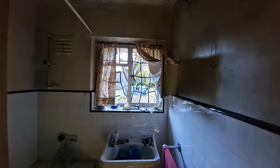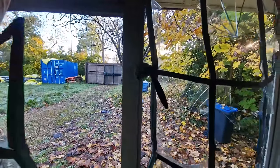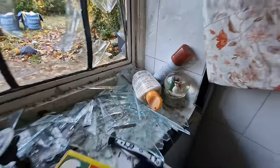And what make have we got? Oh, there's no label. Quite flooded, the floor, isn't it? Yeah, I mean, look, all the windows have been smashed. They're lead-lined windows as well. And obviously that's how they got in originally, but look, we've got their toothbrush still. Got a little Christmas snow globe.